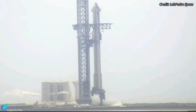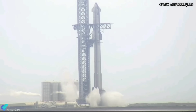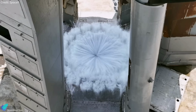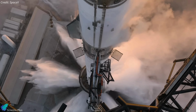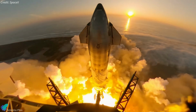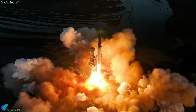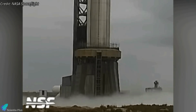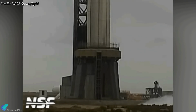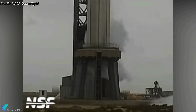Following the abort of the wet dress rehearsal, SpaceX conducted a water deluge system test. This system is designed to spray thousands of liters of water beneath the launch mount to redirect the exhaust plume and safeguard both the launch pad hardware and the launch vehicle from the intense acoustic and thermal conditions during liftoff. Additionally, multiple purge tests were carried out involving the release of carbon dioxide gas into the booster engine bay to clear out any potentially hazardous gases and prevent anomalies.